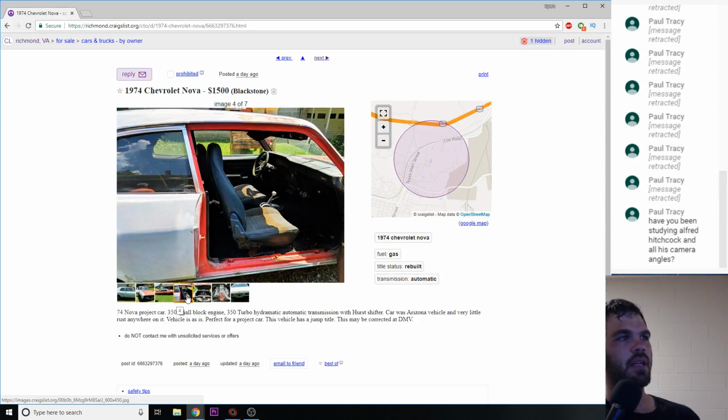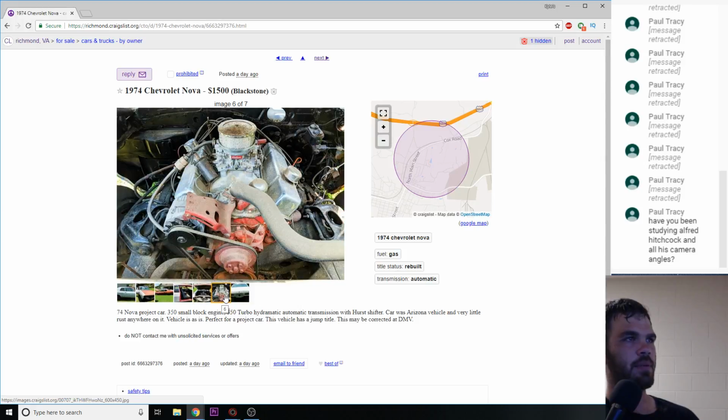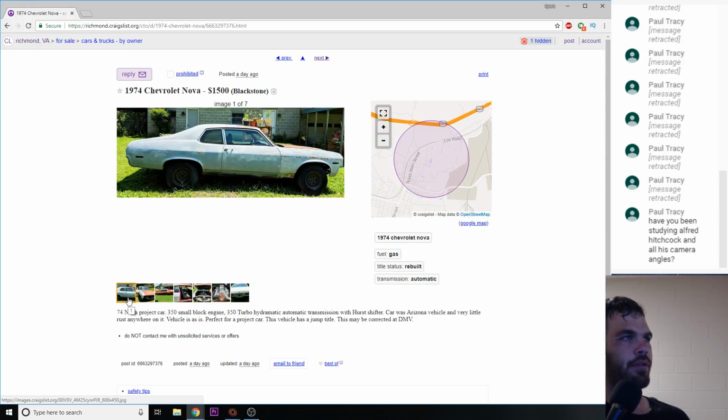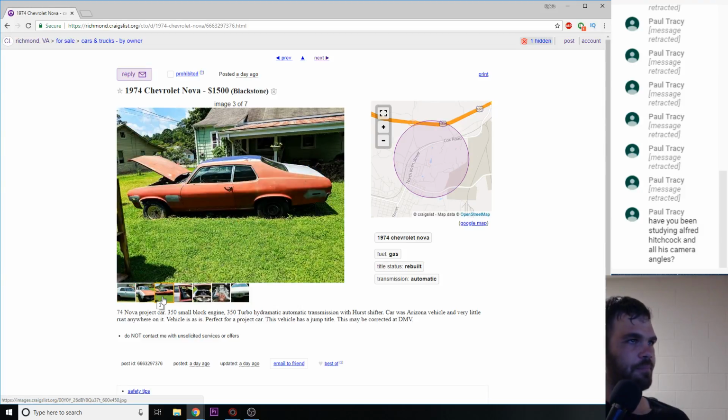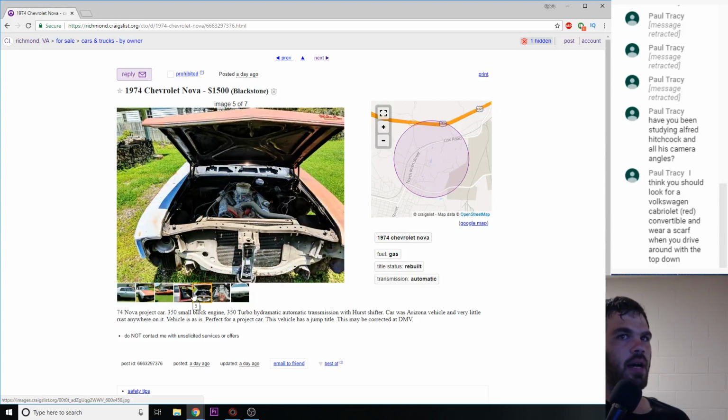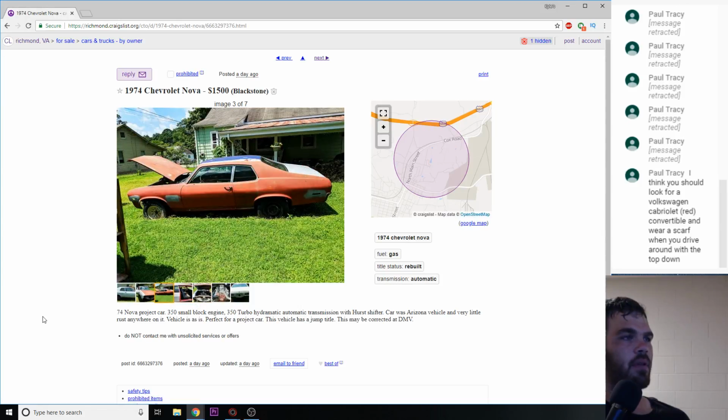Now this isn't really an example of something you could buy and make money on, because it probably will need $30,000 worth of body work and everything else to be worth anything. But the story on it is why it's interesting. So it's a 74 Nova.